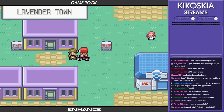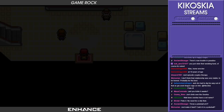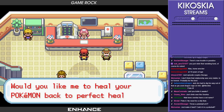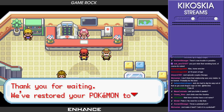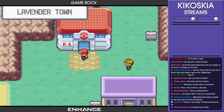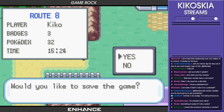I don't think a Snorlax has a set name. I think you can rename a Snorlax. Can't throw a Pokeball at it yet. We need to get something to wake the Snorlax first. And unfortunately, we can't get that until we can go through Lavender Tower. And we can't go through Lavender Tower yet until we deal with somewhere else. It's all linked up, it's all connected, which means we're going this way!